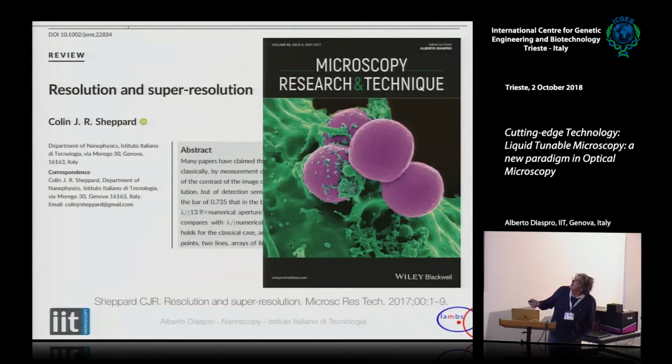Now, if you're interested in resolution and super resolution, I recommend a paper by Colin Sheppard that discusses the concept of resolution and super resolution. If you cannot find it in your digital subscription, you can send me an email and I will be more than happy to send it to you. What is nice in this paper is the discussion about the Abbe law, because Abbe never wrote the formula that is on the monument and that we call the Abbe law. However, reading the paper that is overcited, in German, here you find part of the translation in English, you can find some words that help you write a formula that is close to the one we know as the Abbe law. The concepts are there, but he never wrote this.